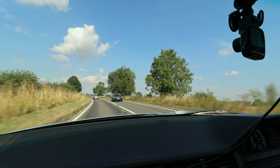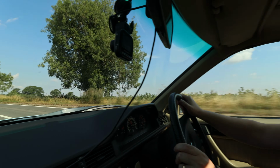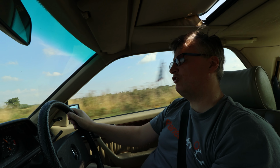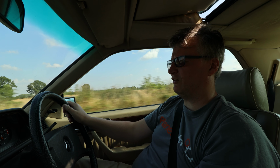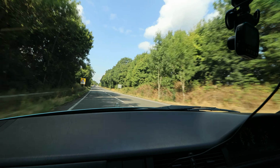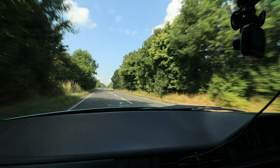Under the bonnet, we've got a 2.3, so it's an 8-valve, and it's got around 138 brake horsepower, so it's not the biggest engine. Believe it or not, it's actually the smallest engine that Mercedes-Benz offered. And get this, it's 4-cylinder, but it means if you put your foot down, you've got a rather peppy engine.